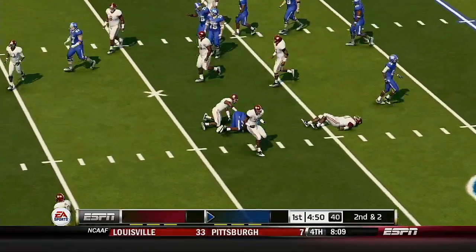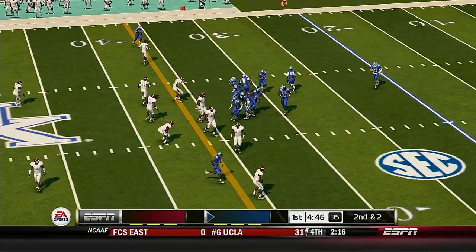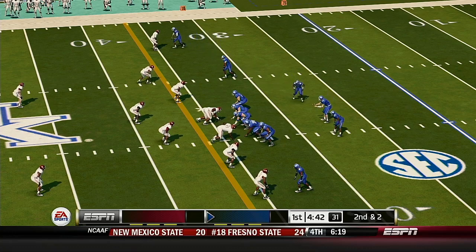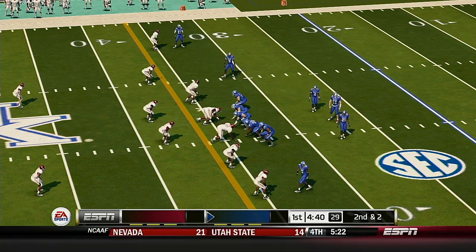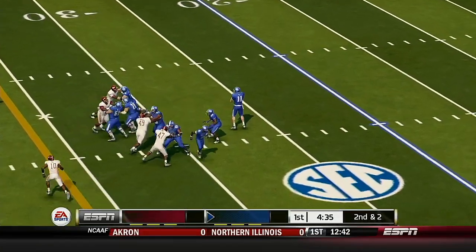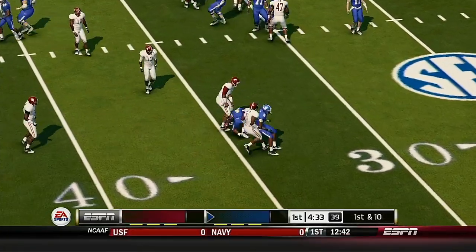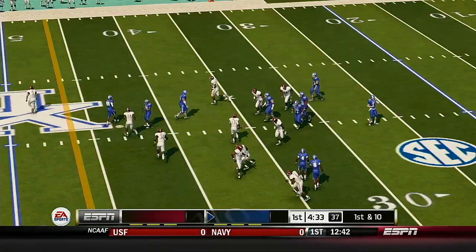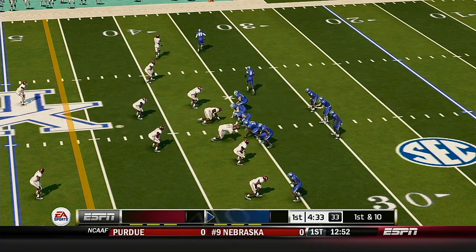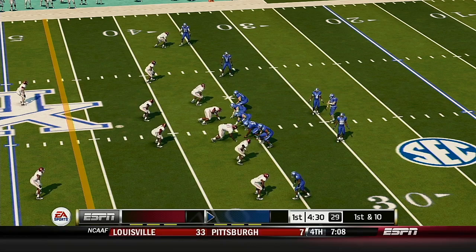Throw out to the receiver. He's taken down right around the 34. Throws it in a hurry. Russell gains 2 yards with a short completion. Nice play there to move the chains and keep the drive rolling. And the quarterback didn't waste any time getting rid of that one. He took the snap and he threw it right out there.